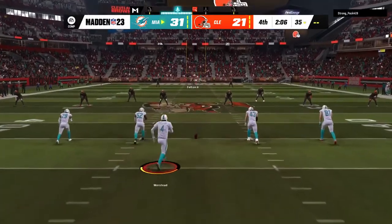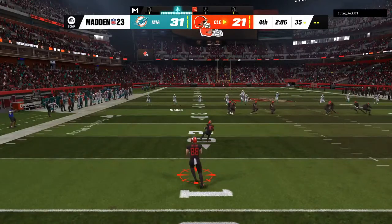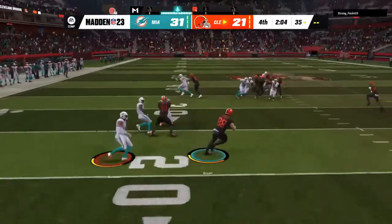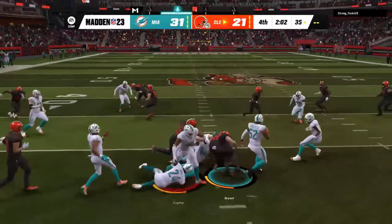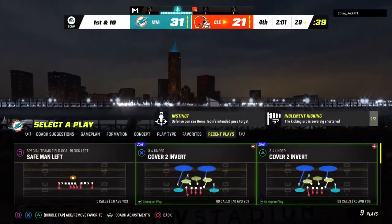Morstead, the punter, out to kick it off. Pulls it in at the 13. And a good return as he'll be stopped just shy of the 30-yard line.